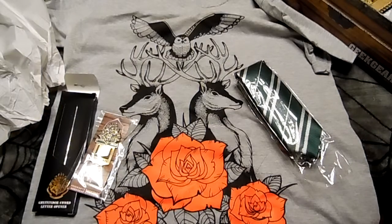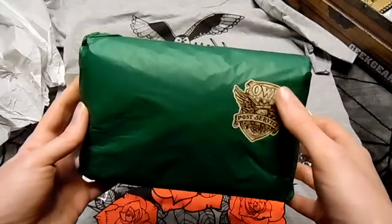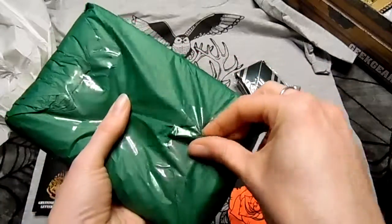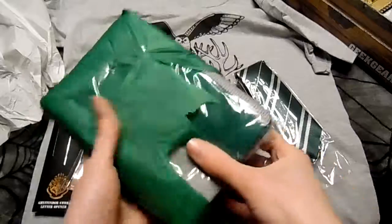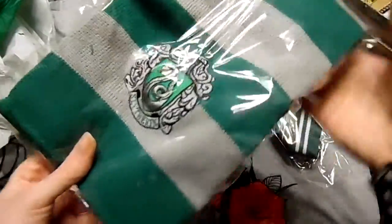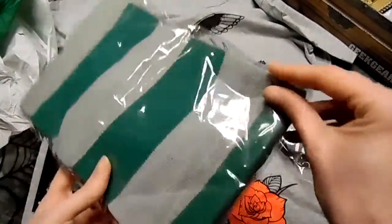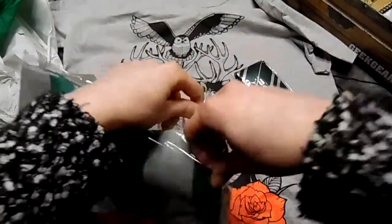I'm so excited. Okay. Next is wrapped in green tissue paper with an owl post service sticker on it. And I just totally ripped that right open. Like Christmas! And I don't even like Christmas! Ooh, is this a scarf? Where's the little opening thing? Where's the opening thing? Open, open, open!